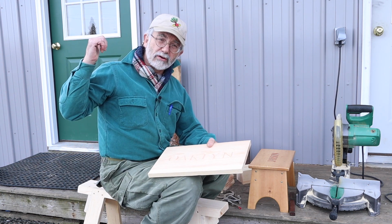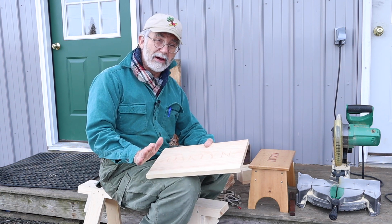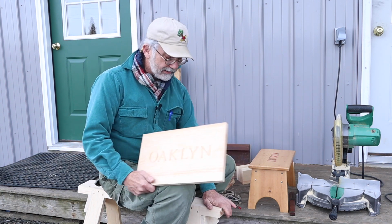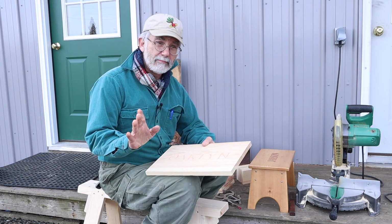And behind this door is the international headquarters of Planet Whizbang, my mail order business. Used to be my wood shop, but no longer. I have the great outdoors now. And I've got a little dock here. Got my traditional carpenter sawhorse, which I also have a video about making.